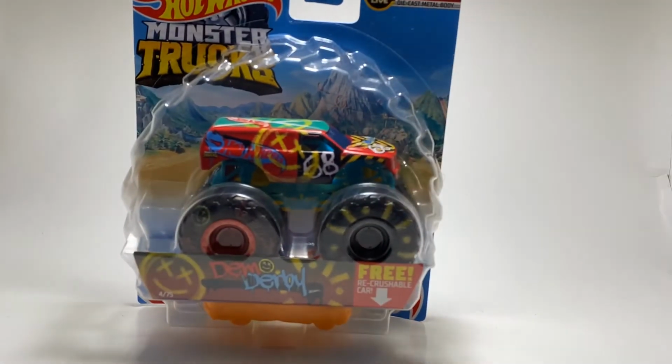Alright guys, so we're going to start off with a truck that I honestly think we could have done without, or at least had a different paint job or something, and that's going to be this truck. We did see this already in Case A of 2021, and it's none other than truck number 4 out of 75, which is Demo Derby.